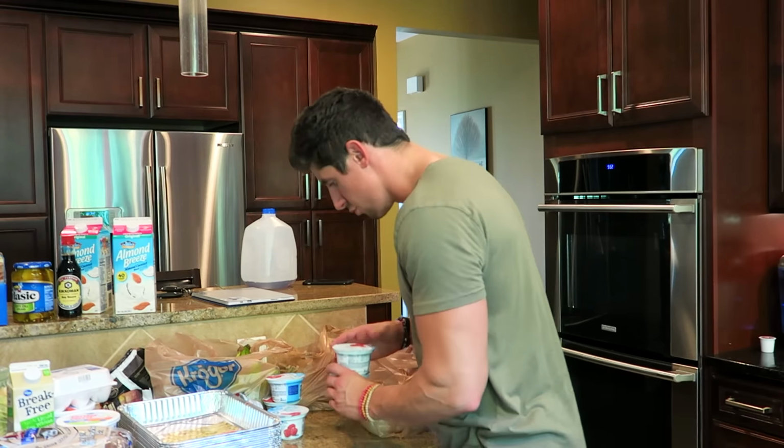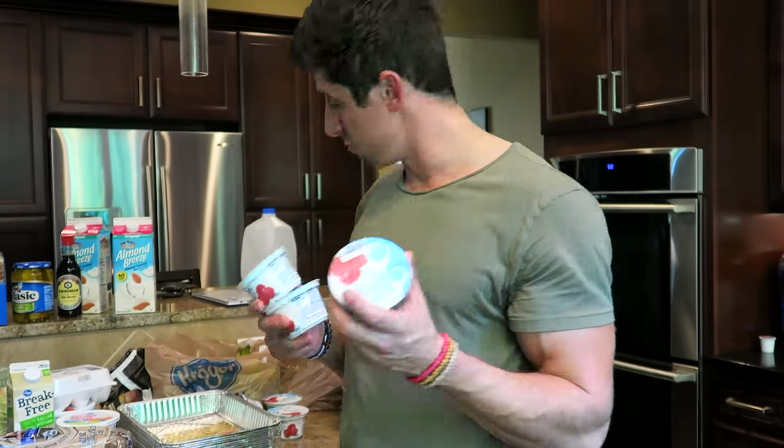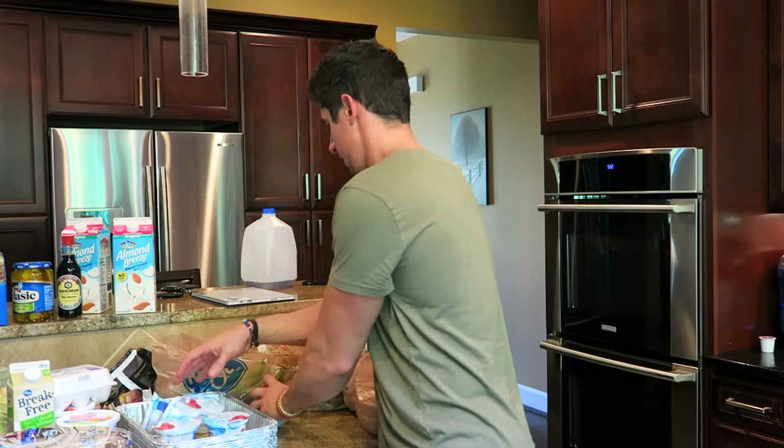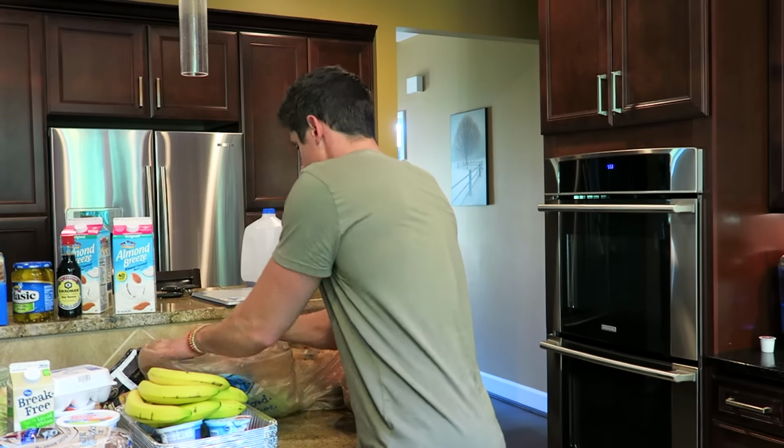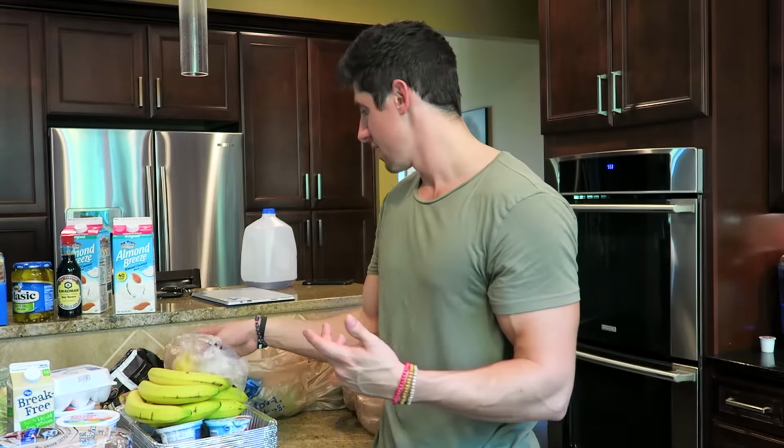I have 2, 4, 6 Greek light yogurts for the smoothie. I have bananas also for the smoothie. I bought a lemon this week, so I'm also going to be using this for some seasoning, so you'll have to watch the actual prep.